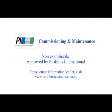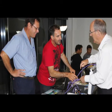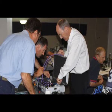That can be followed by a number of courses, one of which is the commissioning and maintenance course. The techniques that we teach on the commissioning and maintenance course are techniques that are used on live PROFIBUS systems. So you learn how to fault find and locate faults on systems whilst they're working.